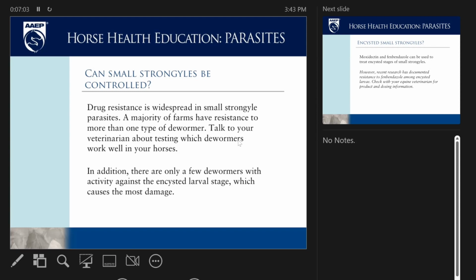You guys understand what resistance means? I see head nods. What does it mean? Excellent. So some of these parasites have adapted to our drugs and they no longer work on them. So they are resistant to that type of dewormer.